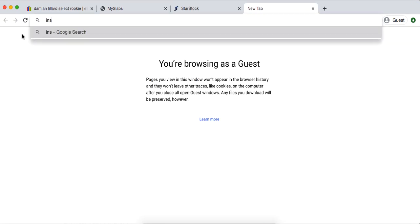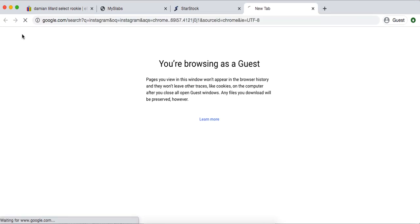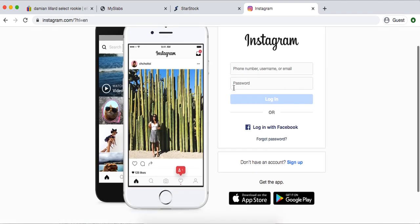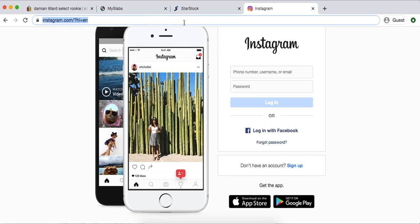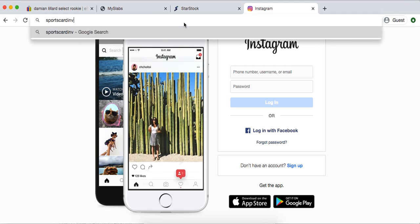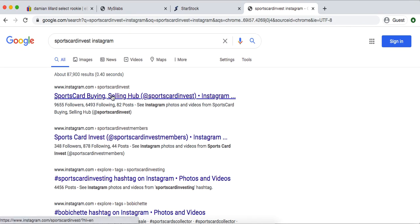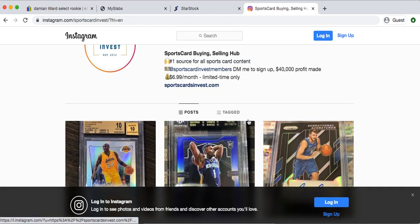Instagram is one of those places where everyone's kind of confused on how to buy and sell. So what I personally do for Instagram, I'm Sports Card Invest on Instagram. I sell all my cards on Instagram first, and if they don't sell, I go ahead to Facebook.